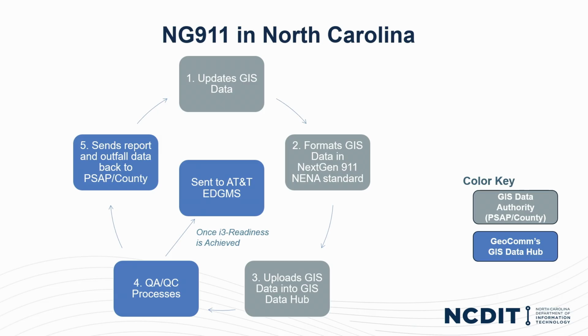So the process really is unchanged in the NextGen 911 GIS data process here in North Carolina from the way it's been over the past couple of years. But basically, you're updating your GIS data, you're putting that into the NENA standard and uploading that information into GIS Data Hub.